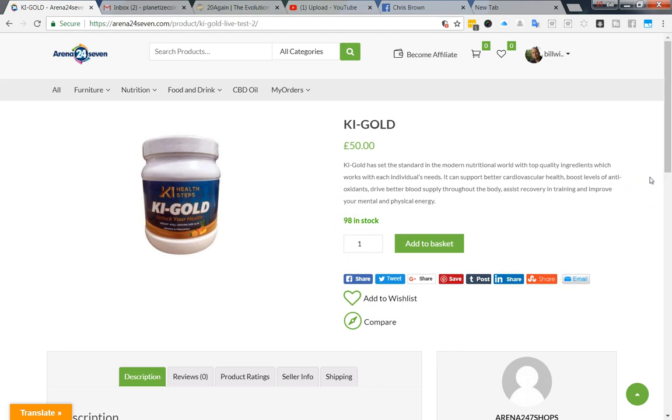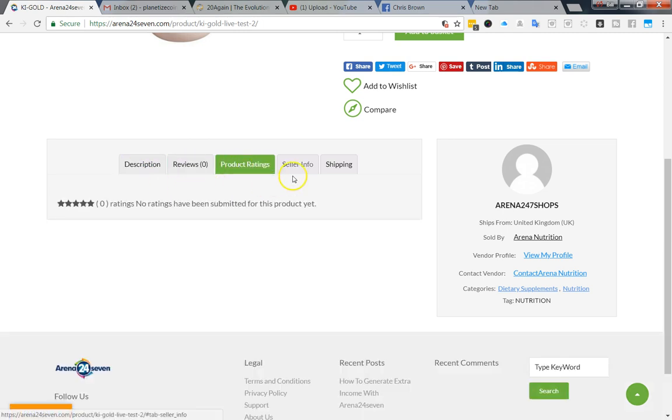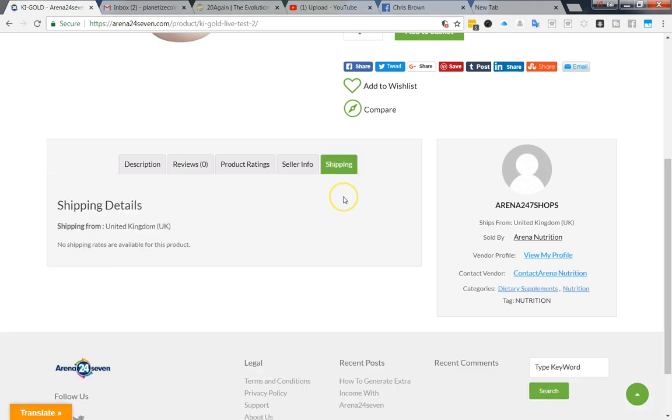Like any online platform, it kind of has the same format in terms of how to order, add to basket, a bigger description here, or more detailed one. And again, you'll be familiar with these sort of icons where you can, or tabs where you can click between reviews, product rating, seller information, and shipping information. Okay. So I don't think I need to go through that in great detail.